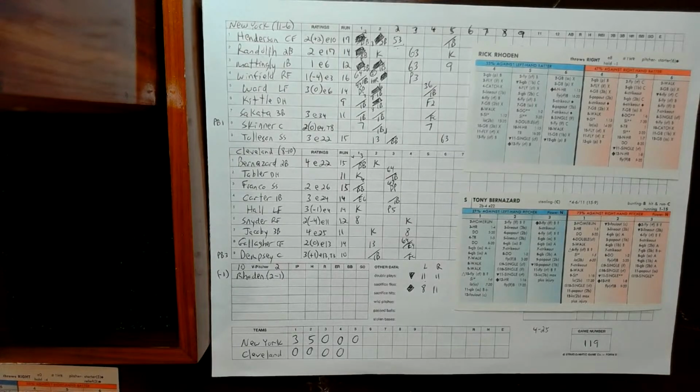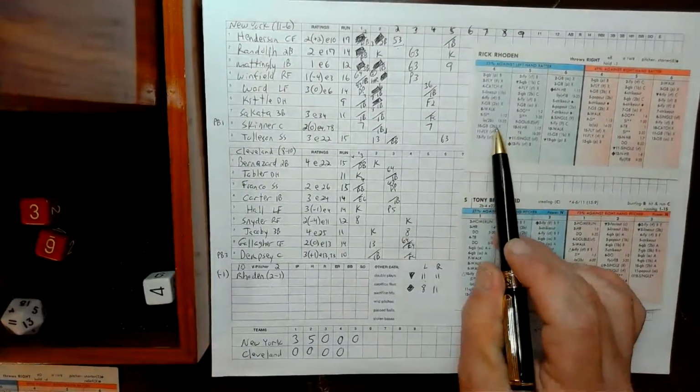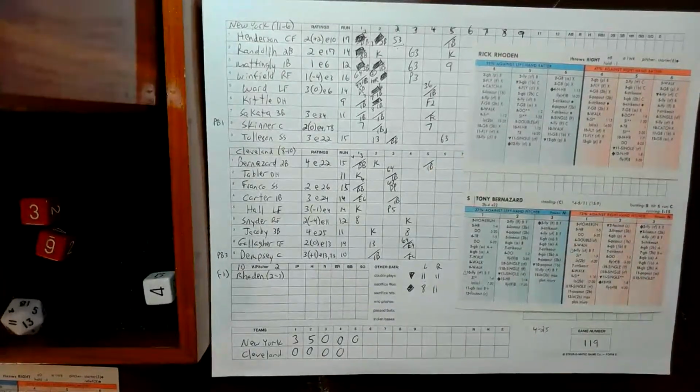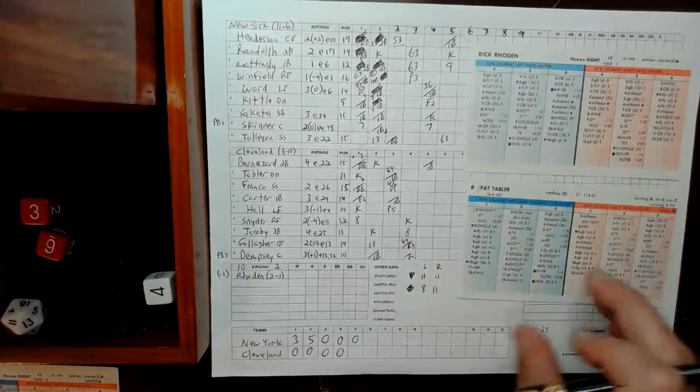Did end Scott Bales, and Rich Yett's trying to hold the fort down. It's a 4-9. Switch to batting left. That's a 1-12 single, and it will be a base hit for Bernazard. So leadoff single for Bernazard. And Pat Tabler is your batter.